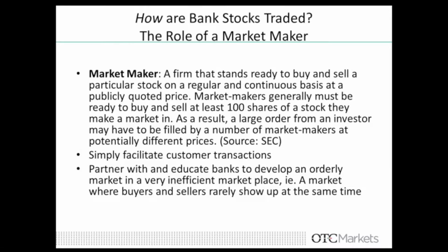But a good one, the job is really to partner up with a bank and effectively help them provide liquidity for their shareholders and attract new shareholders, because the market is very, very inefficient for community bank stocks for most of them, and a buyer and seller just doesn't show up at the same time. And so it's our job to kind of get in there and be the facilitator and the intermediary and make sure things can go as smoothly as possible.